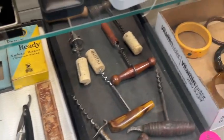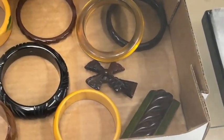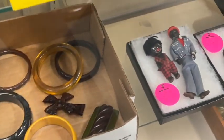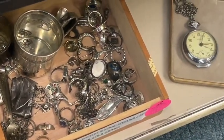Some old razors. Yeah, that Bakelite I thought was pretty interesting, but a few of the pieces in there were not in good condition, and I was bidding, but I don't know, it just started getting too high for me. It went to 150 or something like that.